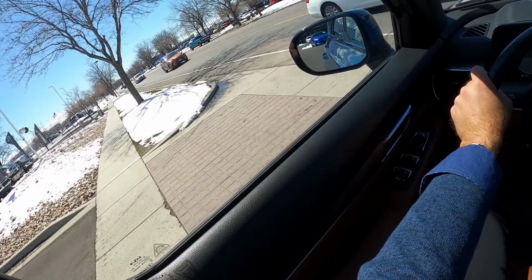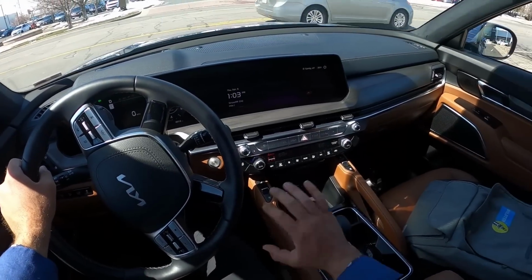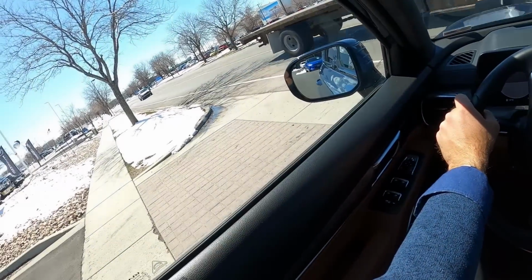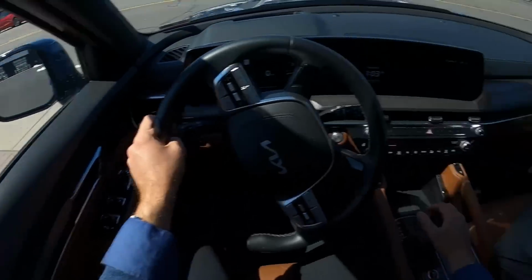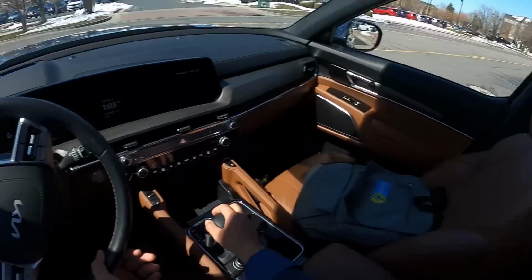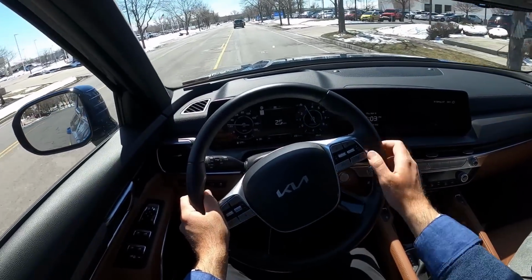What I will say first and foremost is I feel like the theme with these is quite different interior wise. The Mazda is going for your sport luxury theme, whereas this seems like it's going for more of the off-roader theme. Oh man, this is bad.